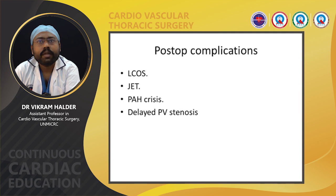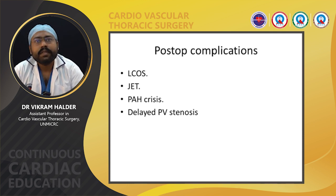Now come to the post-op complications. Most commonly after TAPVC repair, the patient may present with low cardiac output syndrome, which should be managed by reducing the temperature to 35 degrees and use of inotropes. The patient is usually present with tachycardia, decreased urine output and decreased blood pressure, with increased lactate and increased base deficit.